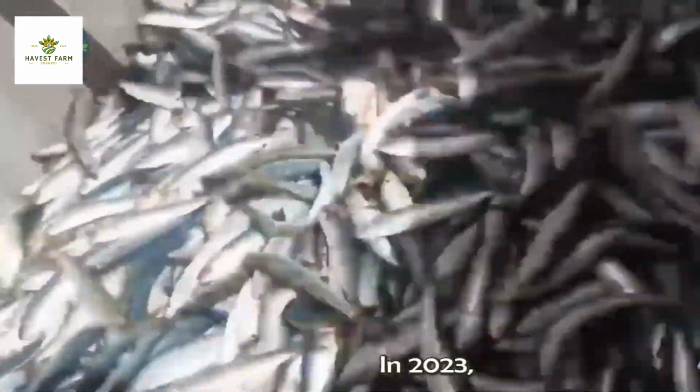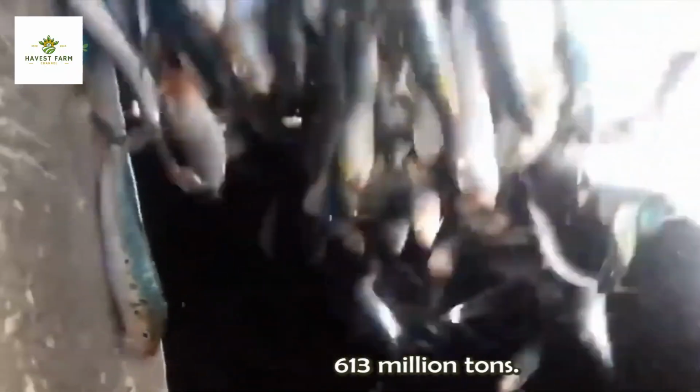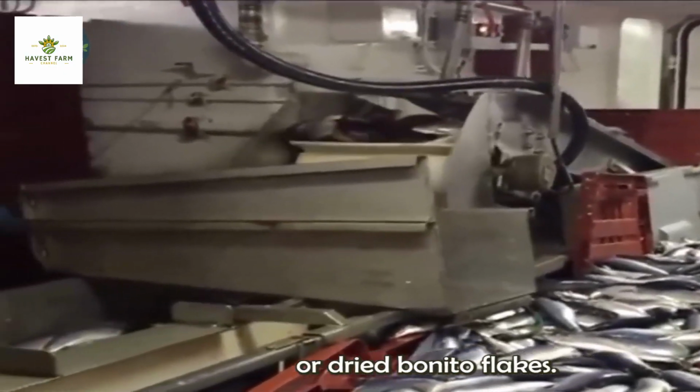In 2023, Japan's catch of skipjack tuna was around 613 million tons, commonly used in canned tuna and katsuobushi, or dried bonito flakes.